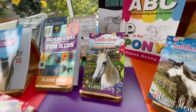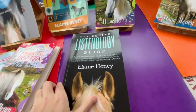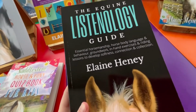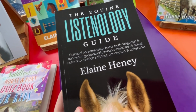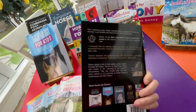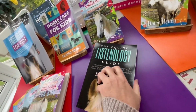I have one more here. This book is for teenagers and adults. It's called the Equine Listenology Guide. Essential horsemanship, horse body language, behavior, groundwork, in-hand exercises, riding lessons to develop softness, connection, and collection. So this book, this is quite a thick book actually.